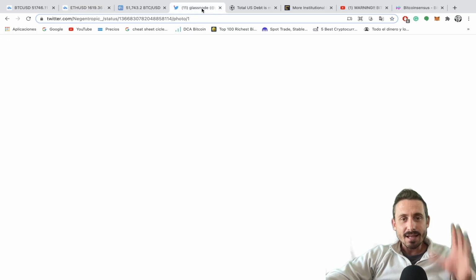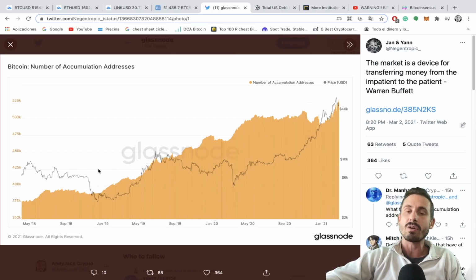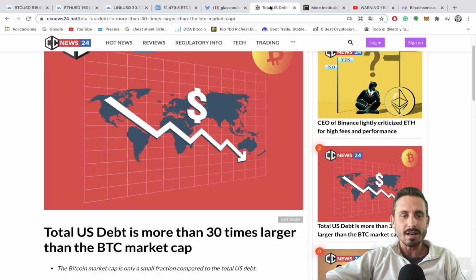Let's take a look at this chart over here. Here we can see the number of accumulation addresses in the orange, and in the black we have the Bitcoin price. And as you can see, from the beginning of 2018, it has just been growing at a very fast pace, from 375,000 users holding Bitcoin all the way up to 525,000 users holding Bitcoins. That is an increase of over 150,000 wallets holding Bitcoin. So just under 3 years, this is how much we have grown, and it doesn't look like it's going to stop anytime soon.